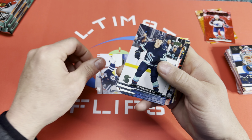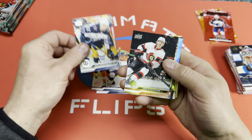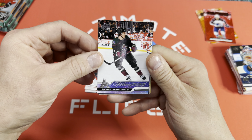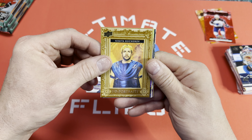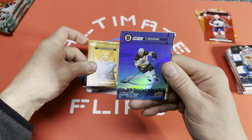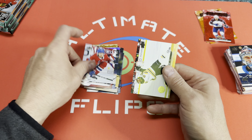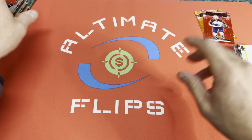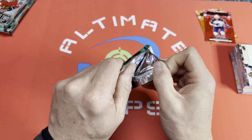All right, Hellebuyck. Kent Johnson. Jake Sanderson. All right, here's a Young Gun. Michael Kesselring. Kucherov. Portraits. And PC Bergeron. So, not a bad pack. So that's our second Young Gun. I think we're due for one or two more. So three packs left. Let's see what we get.